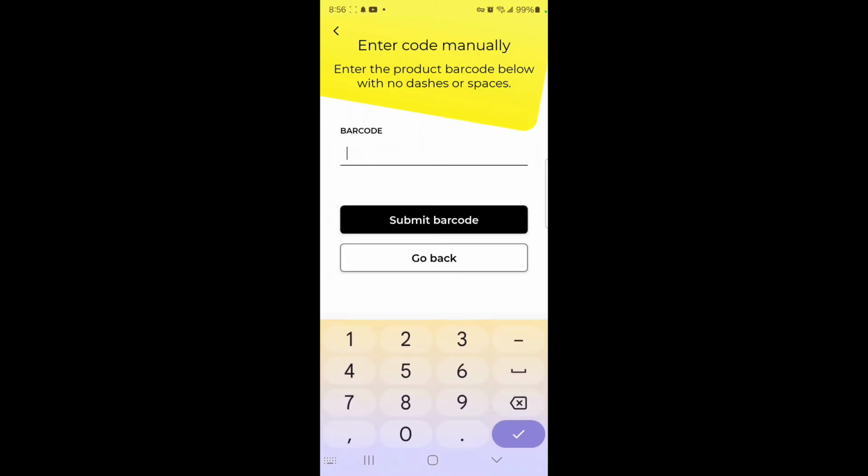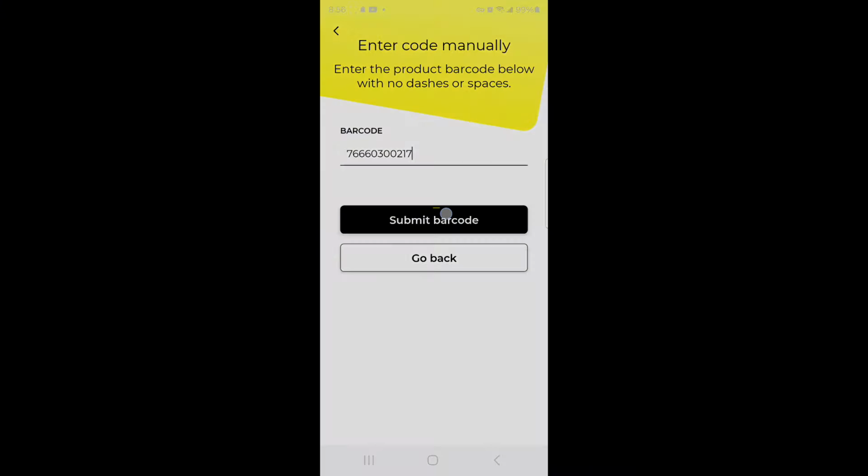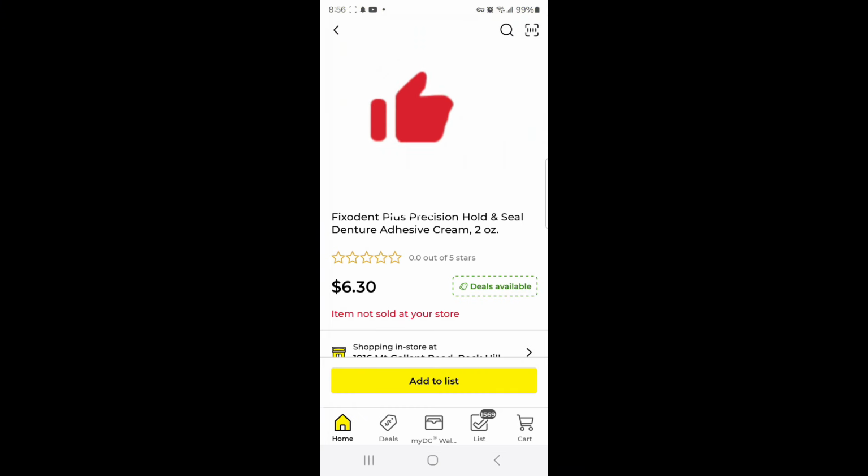So, I know what the UPC code is for the Dollar General item that is going to be a penny on Tuesday. So, it's going to be Fix-It-In, and it's Fix-It-In Plus Precision Hold and Seal Denture Adhesive Cream, which you all can read. I won't insult you like that.